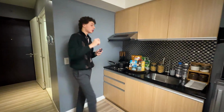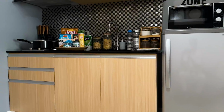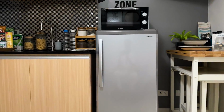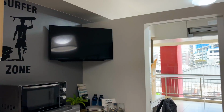Now, heading on to the other side of the unit, you can see that it's pretty tight in this area. Over here on the right side of the kitchen, you can see that there's the fridge right next to the countertops, a microwave as well. And actually, one main factor that I've noticed is that you can have an idea of where you can put your entertainment system, like this TV right here.